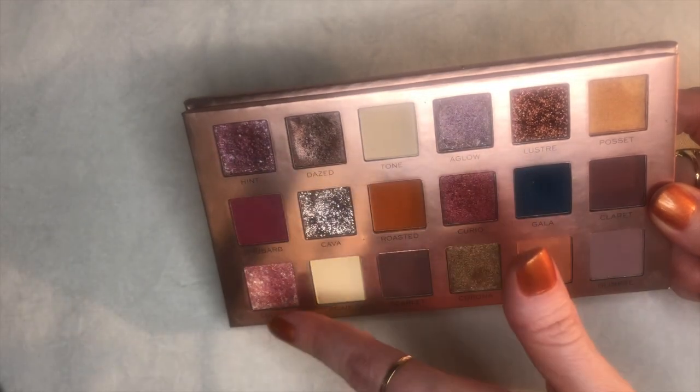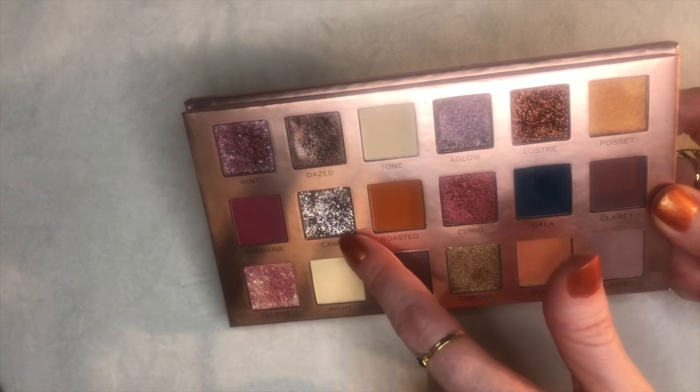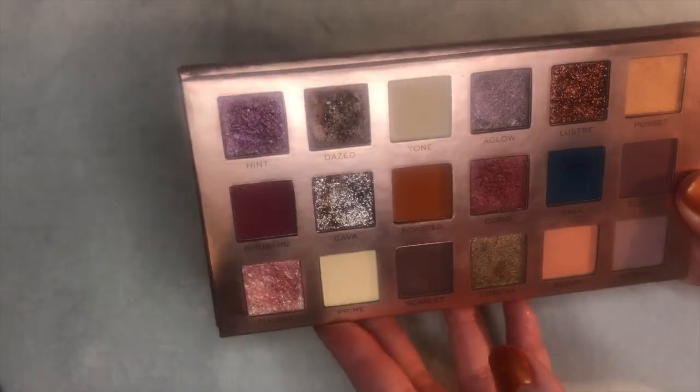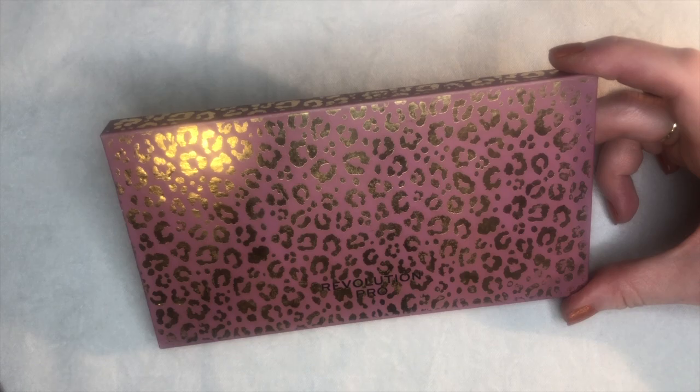Lucent and Hint are probably my favorite shadows in here. And I think, yeah, I do like pressed glitters, and this is the sort of tone or metallic shade that I really like. And the final one from this category, Revolution Pro New Neutral Romance Palette.